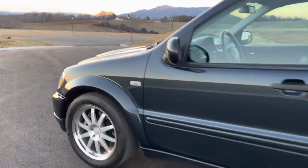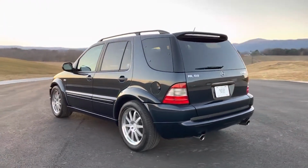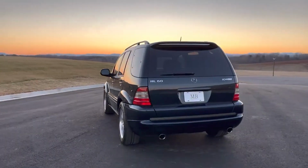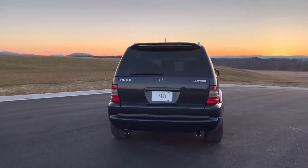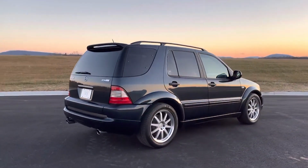But for me the best special ML is the RENNTECH. It looks amazing. Also you can buy one second hand without any problems. It looks and sounds great. Just listen to this wonderful engine.